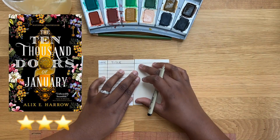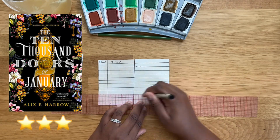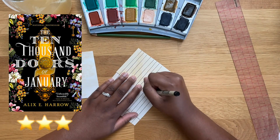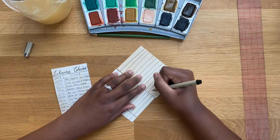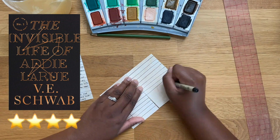The first book that I read in March was called The 10,000 Doors of January. I actually put this book on hold back in January because I wanted to read it during January, but it's fine. I gave this one 3 stars. I thought it was a fairly interesting book. The second book of March was The Invisible Life of Addie LaRue, and I gave this one 4 stars.